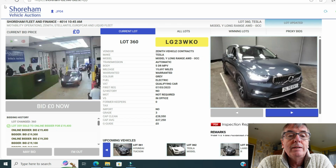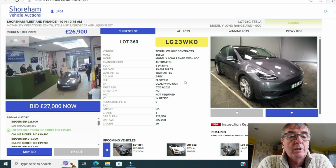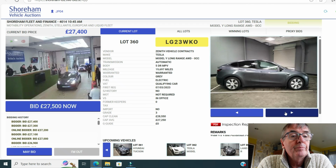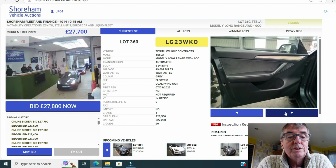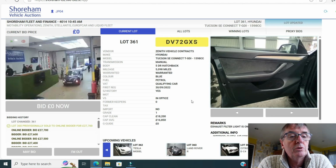Long range Tesla time again, 23 plate in the grey. 27,250's average price. Cap clean 28.5, grade 3. Looks nice in the grey, just needs the white interior. Long range all-wheel drive. 26.6, 27.7, 27,250 is average. Clean is 28.5. Is he going to let it go for that? No. 27.7. So probably looking for another £500–600. That will be a phone call.